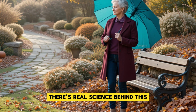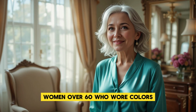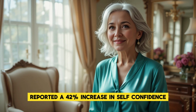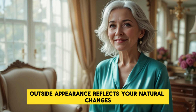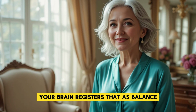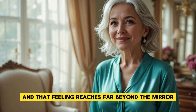There's real science behind this. According to a 2024 study by the Color Psychology Institute, women over 60 who wore colors that harmonized with their hair and skin tones reported a 42% increase in self-confidence. Why? Because when your outside appearance reflects your natural changes with grace and intention, your brain registers that as balance, as harmony. And that feeling reaches far beyond the mirror.